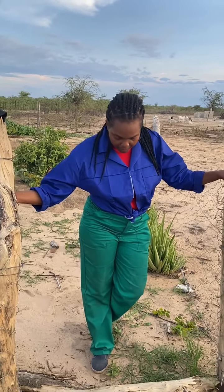So my orchard, or our family orchard, was started mainly because of my love for plants, but also because we wanted to prove to people that even if you're in a communal area, you could own an orchard. And the bonus is that we don't have to buy fruit and veggies from the shops. This is our shop. So welcome to my home garden or my home shop.